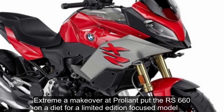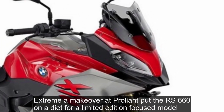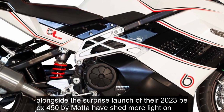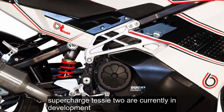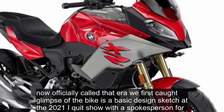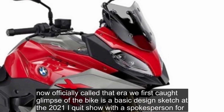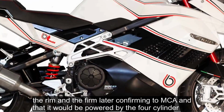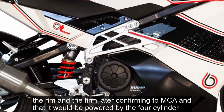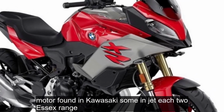Extreme makeover: Aprilia put the RS660 on a diet for a limited edition focused model. Alongside the surprise launch of their 2023 BX450, Bimota have shed more light on the supercharged Tesi tourer currently in development. Now officially called the Tera, we first caught a glimpse of the bike as a basic design sketch at the 2021 EICMA show, with a spokesperson for the Rimini firm later confirming to MCN that it would be powered by the four-cylinder motor found in Kawasaki's Ninja H2 SX range.